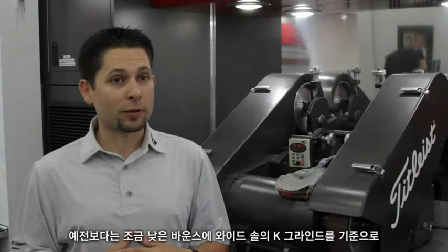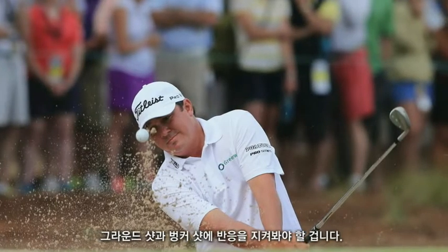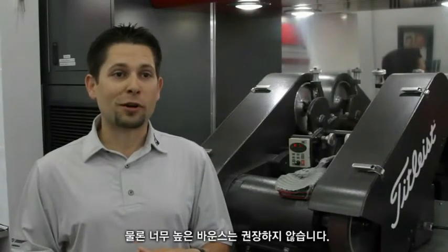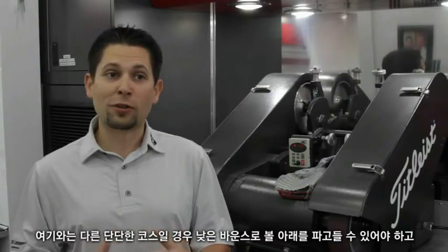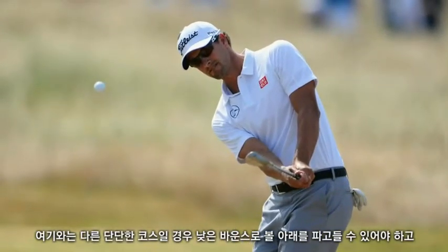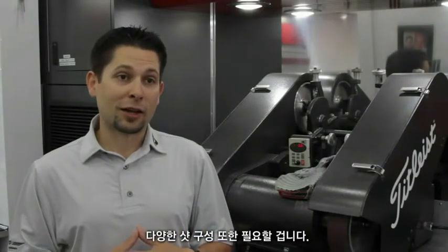But how we'll prepare for that will be a little bit less bounce typically. We'll bring a lot of wide sole or K-sole style wedges with less bounce, and we'll just try and work our way into how they work through the ground and how they work in the bunkers. There's definitely a point where you can have too much bounce. Here, where it's softer, you can put a lot of bounce on, you'll get some great results, but over there where the conditions are super firm, you've got to take some bounce away in order to get underneath the ball and be able to hit some of the more creative shots that you're going to have to face at an Open Championship.